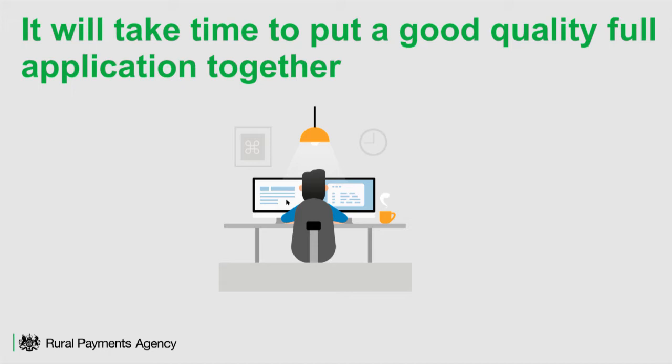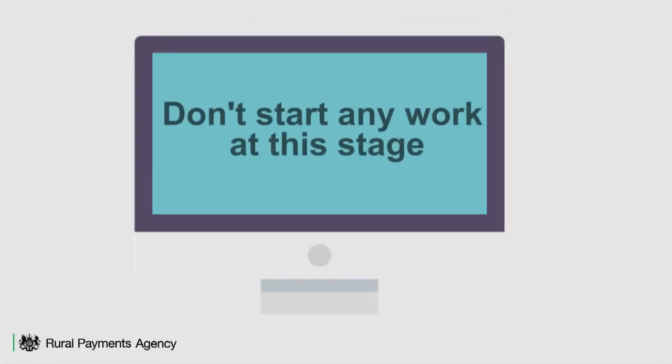It will take a little while to put together a good quality full application. So please do take the time you need to put your application together, particularly doing your research and gathering your supporting information. We really want you to get the grant, so to help us to complete the checks and assessments that we need to do, please make sure we have everything that we ask for. Don't just skip over anything. And just a reminder, it's really important that you don't start any work at this stage.